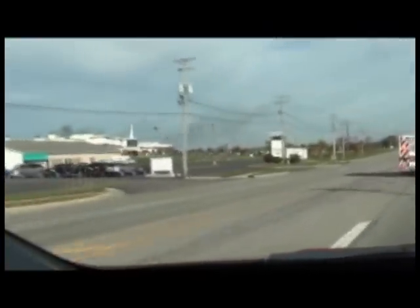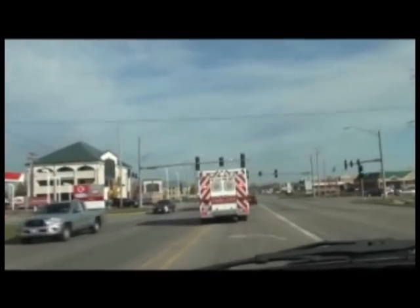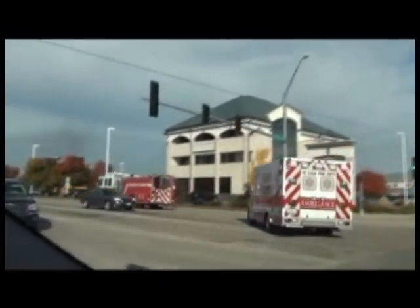We're already looking over here to the northwest, and we can see there's a header of some black smoke, so we do know that there is an active fire going right now. If it's white in nature, that usually means that the fire is near extinguishment or has been extinguished. But as we're turning, heading westbound right now on Bethany Road, we're going to be taking a look at a pretty good header of black smoke in the area.